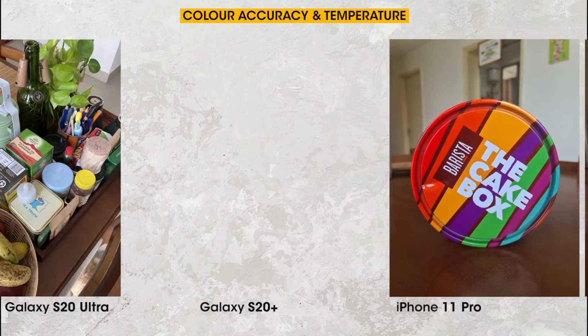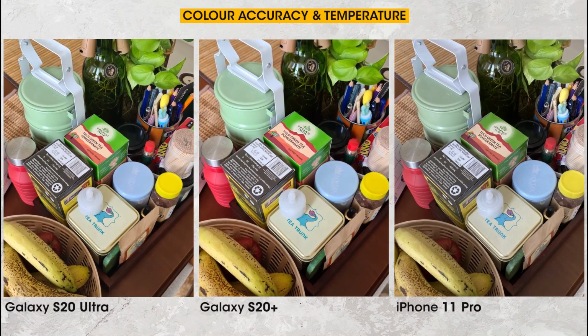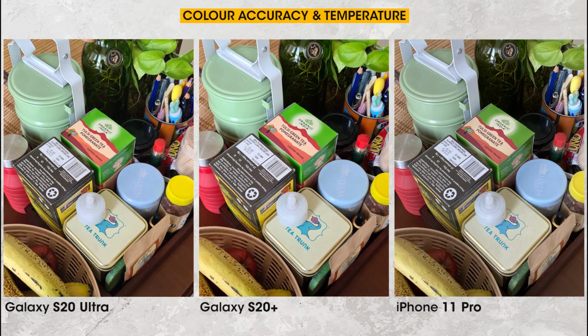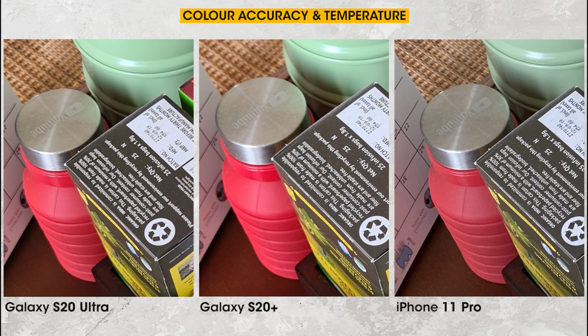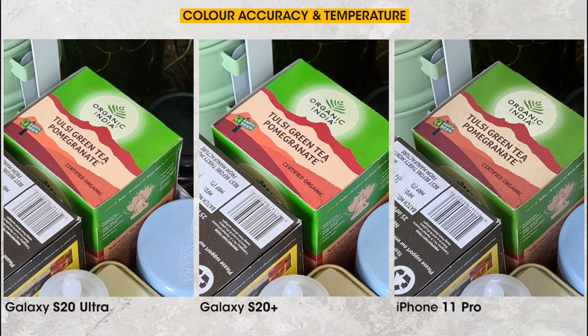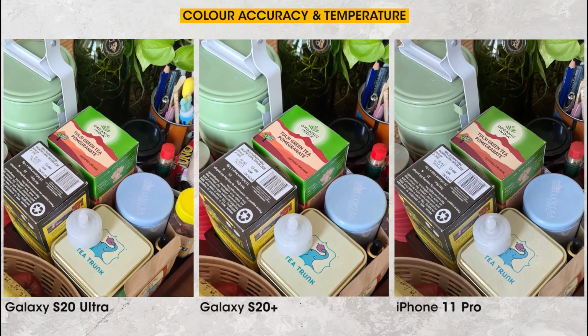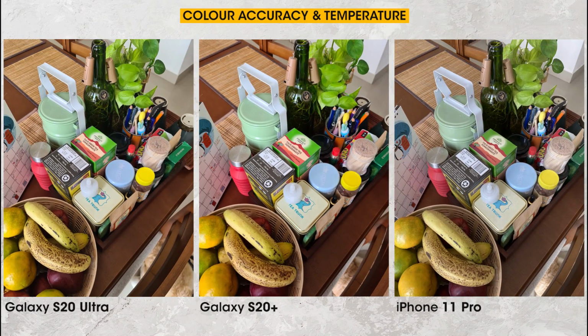In fact, the third and final image in this test showcases that the iPhone 11 Pro has a far more accurate representation of the reds, blues and greens. Now take a look at the red bottle or the green organic tea box for reference. But to be entirely honest, the color differences are not so much that the Galaxy S20 series looks bad or anything. It is just that the iPhone 11 Pro goes for a more accurate color palette.